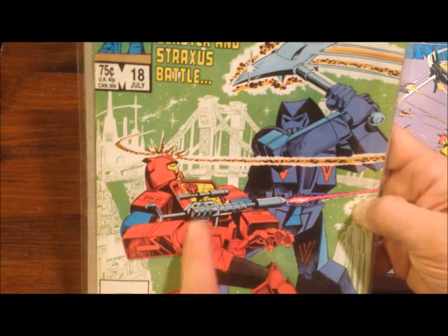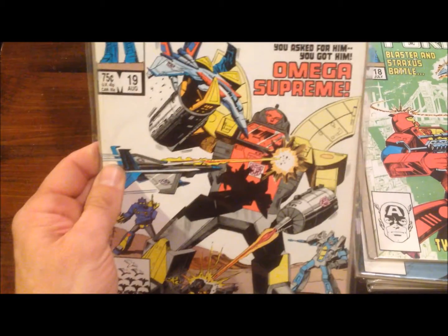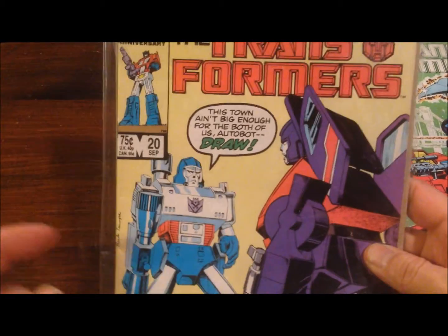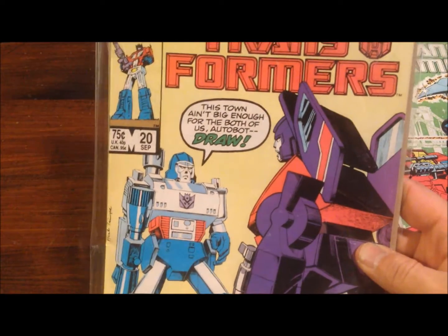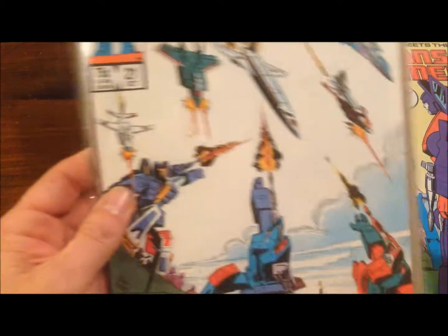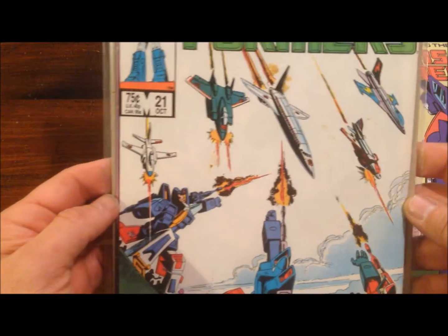Look at it. It looks like he's wielding... No, that's his gun. Kind of does look like Megatron, though. Number 19, Transformers and Omega Supreme. Okay, in issue 20. Looks like a Wild West between Skids and Megatron. 20. And issue 21. Bunch of planes fighting.